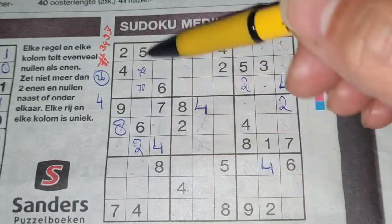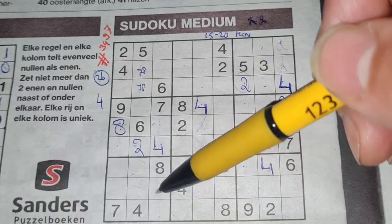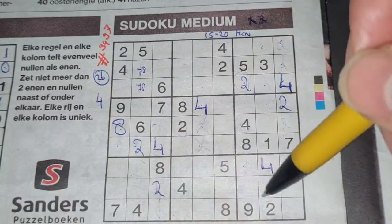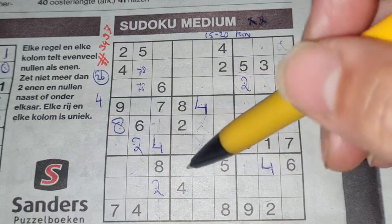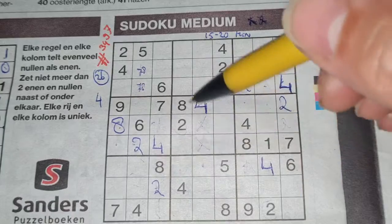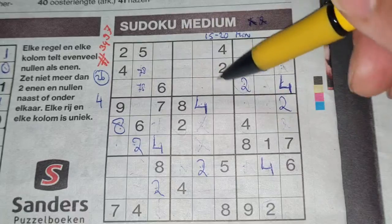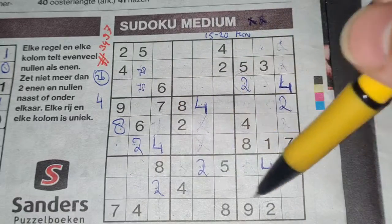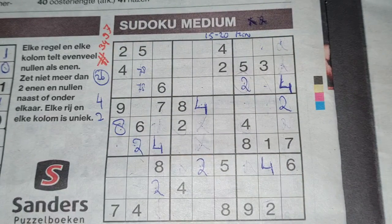2 in this column, 2 in the second column. So the third column, the only 2 places for the 2 should be here or there. We see there 2, no 2 there, 2 should be here. 2 in the last row, 2 in the row above. So in that row, the only 2 places for the 2 should be here or there. We see that 2, no 2 there, 2 should be here. And all the 2s are used. I can see. This is number 2, number 2. Alright.